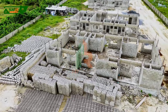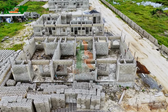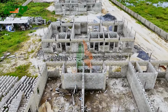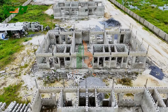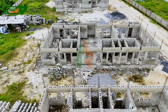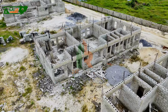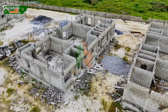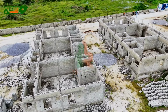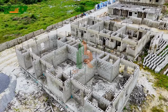We've not done the lintel of this one. Obviously, after they are done with this level, the next level is the lintel. The same thing with the fourth block, which is this one. This is the fourth block, ladies and gentlemen. When they are done with this, the next stage is to do the lintel, and when they do the lintel, that's when they will start the work of the second floor and then move to roofing. So you see that now. Remember the fourth block.